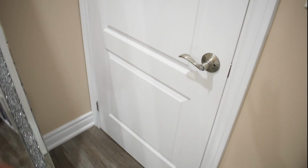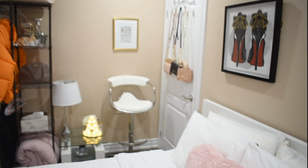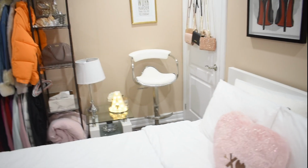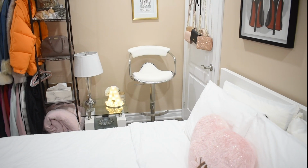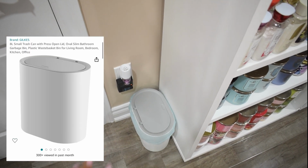So I just have it like this, and I'm happy with where it is because it makes more sense to put it here. Originally I think I told you guys I wanted it over there, but it didn't make much sense to have it over there, because I couldn't really walk to it when it's against that wall. I had to stand in one spot. Anyways, I did get a small garbage can too that I put over here.